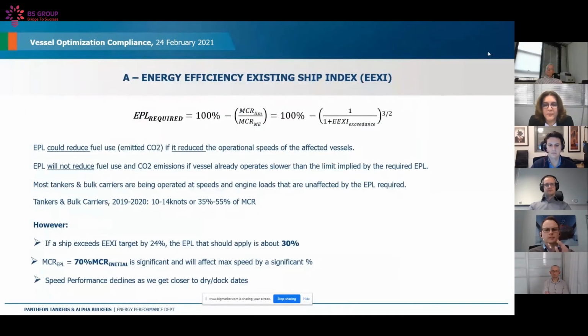There is a very simple formula, this one, with which you can calculate the required engine power limitation in order to meet the required EEXI. If we know how much the attained EEXI of the vessel exceeds the required value, we can calculate the percentage of the power limitation to be applied.